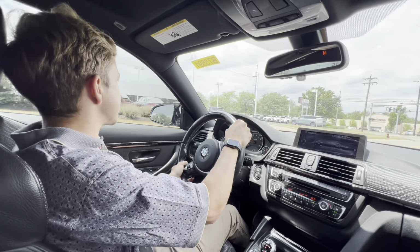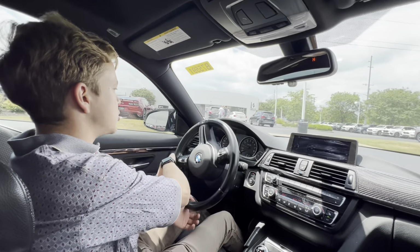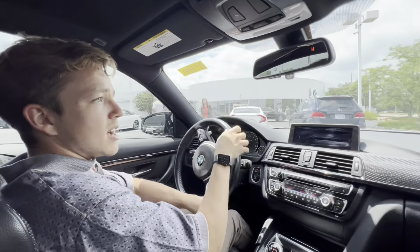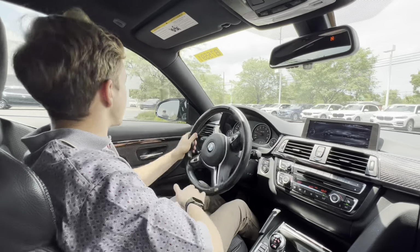You can find great specs like this. You don't need to load them out with a ton of options for them to be a really, really great car.